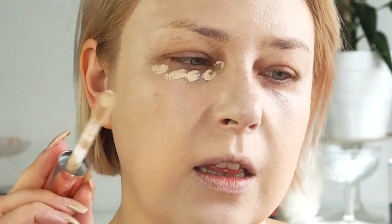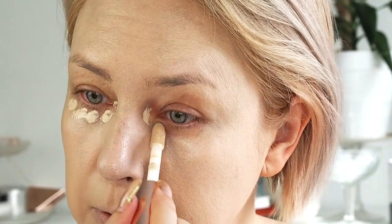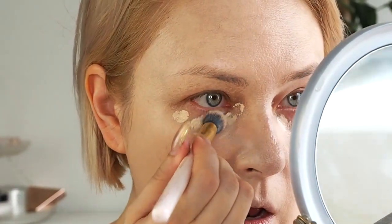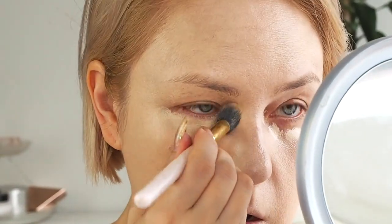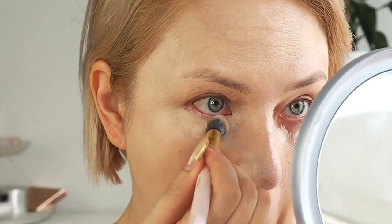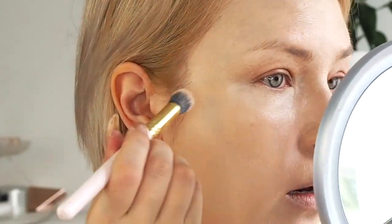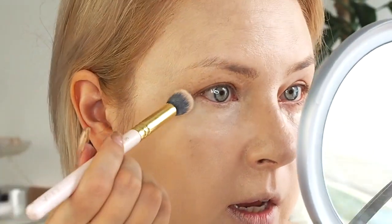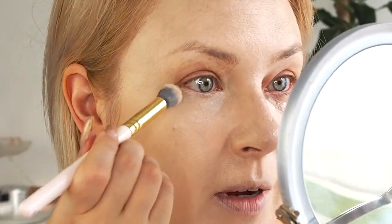Interesting, the shade in the concealer is different than the foundation. This is warmer than the foundation. Both are shade number 1. It does layer beautifully with the foundation, no problems blending these together. And it for sure creases. It has already creased on my eyes.